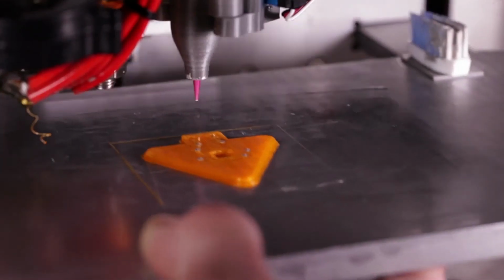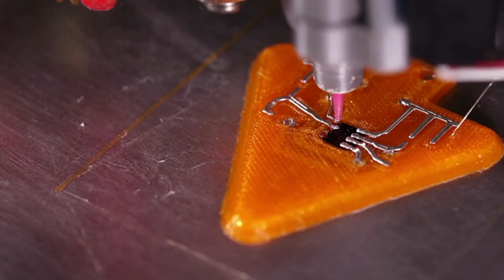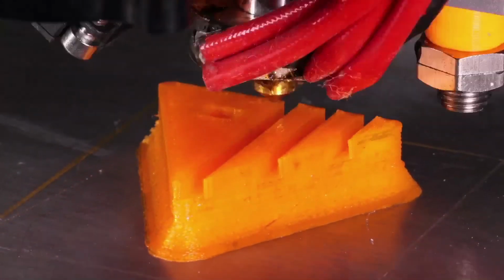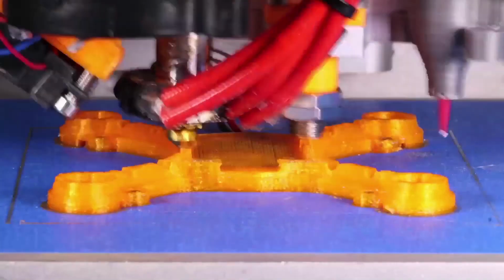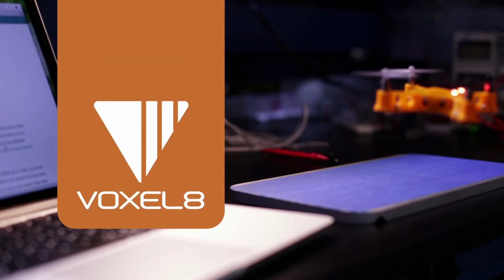A typical 3D printer right now is able to create really interesting geometries out of a single material, usually a plastic. At Voxel8, what we're attempting to do is add functionality to what you're printing by being able to print electronics. What you're viewing right now is us embedding an IC, printing traces off of that, and creating a fully three-dimensional circuit board embedded in what we're printing.